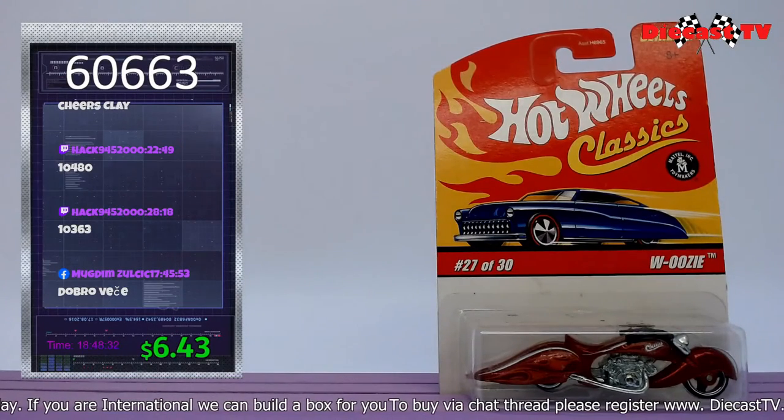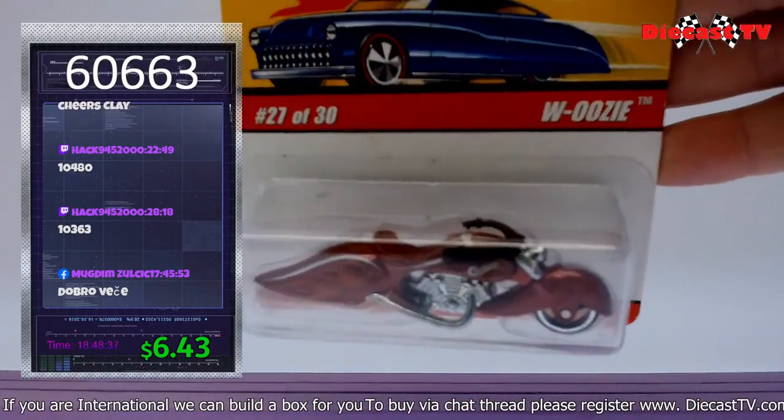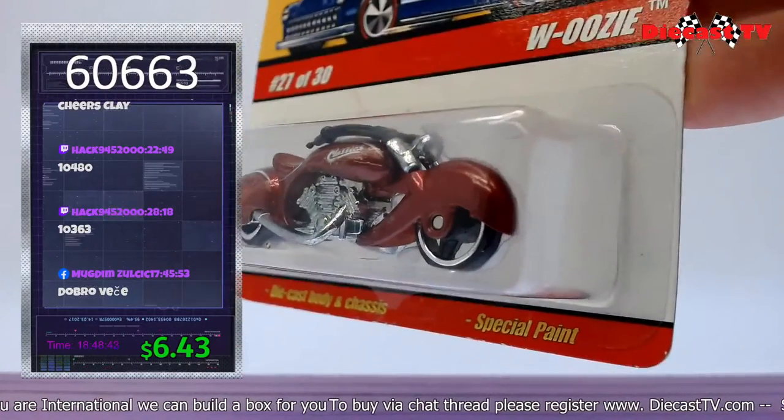Look at this Hot Wheels Classics tail dragger motorcycle. It's got the silver pearl body lineage on that burgundy. Nice pipes. It would be a woozy to take down the boulevard for sure. Got those chromed out rims.